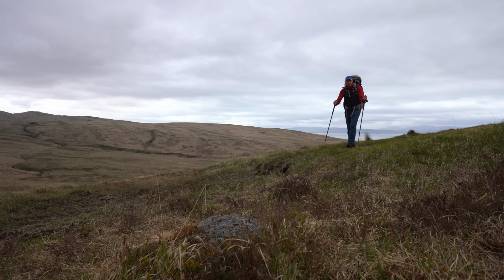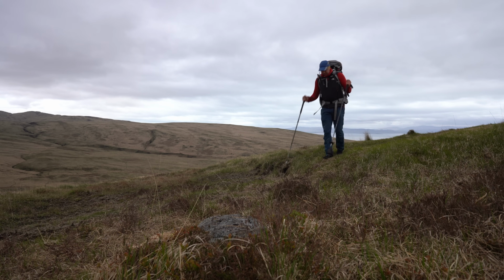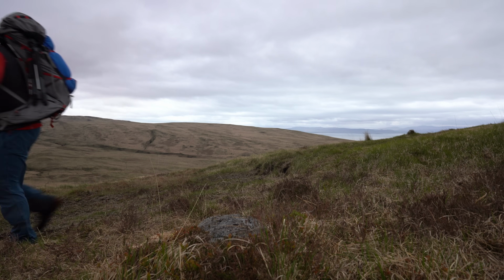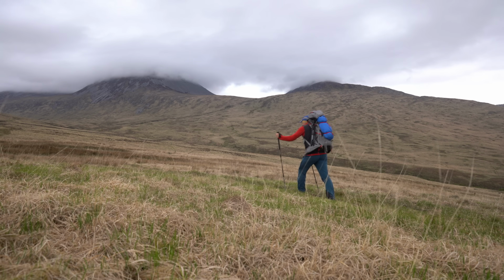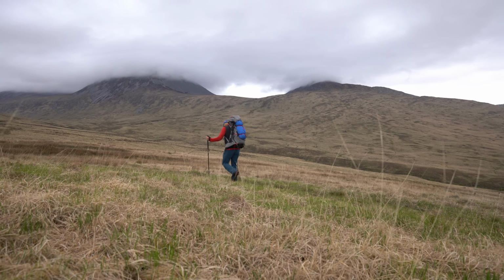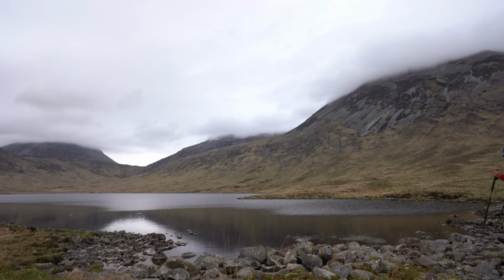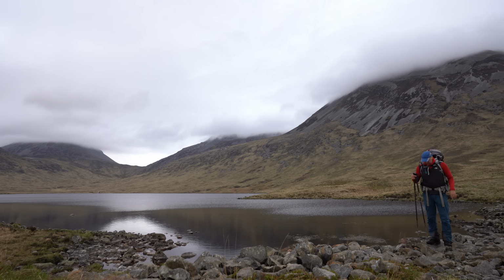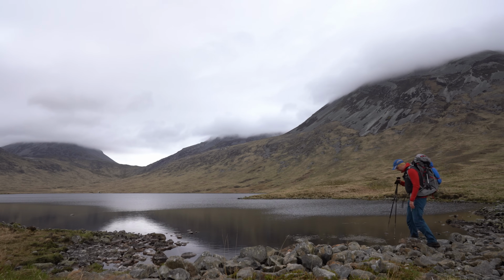It's a boggy old path as well. I was warned about this previously though. I've come up a wee bit further. When I say I've come up a wee bit further, there's stepping stones about 15 metres behind me, which I'll be going across. But I just wanted to come look at this loch. It's lovely, isn't it? Fantastic.